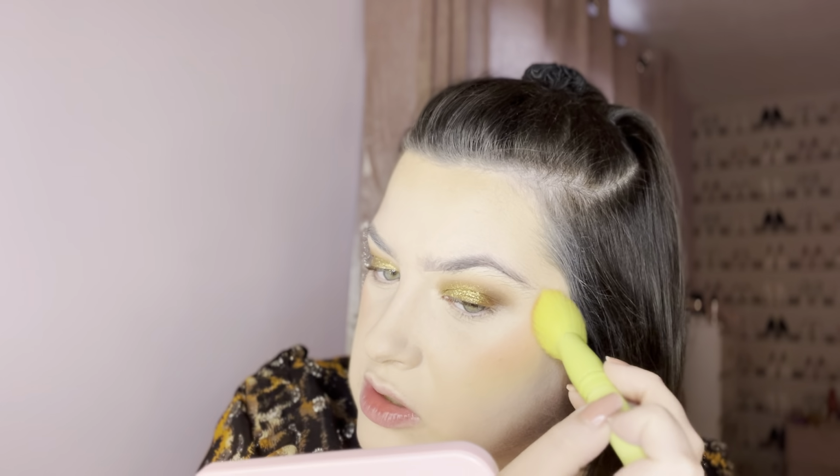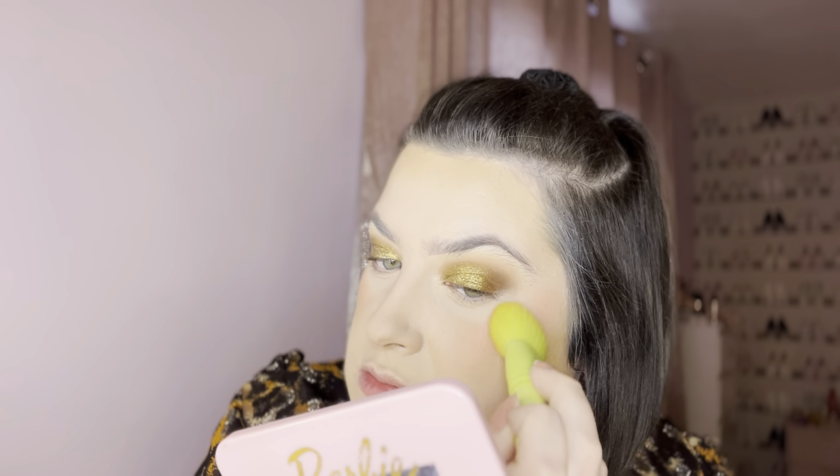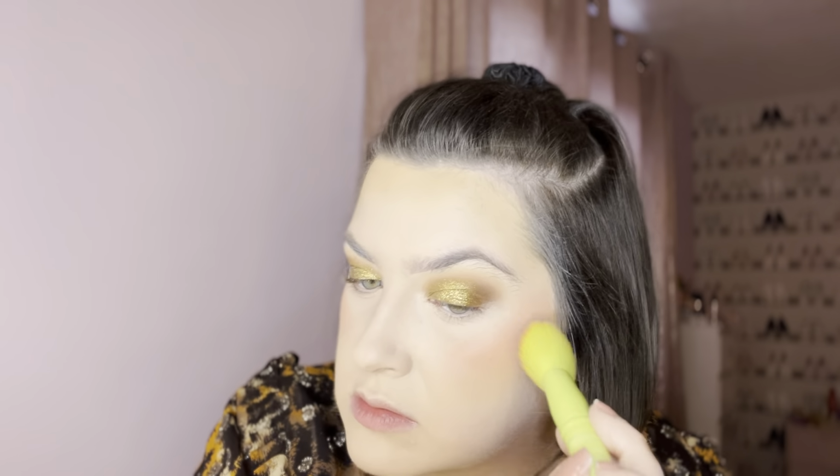Yeah, that's actually such a nice shade. I was kind of thinking it might be a little bit dark, darker than this, but I'm so glad it's not, because this is such a nice shade. This is going to be so pretty for the autumn time as well. I actually really do love that.